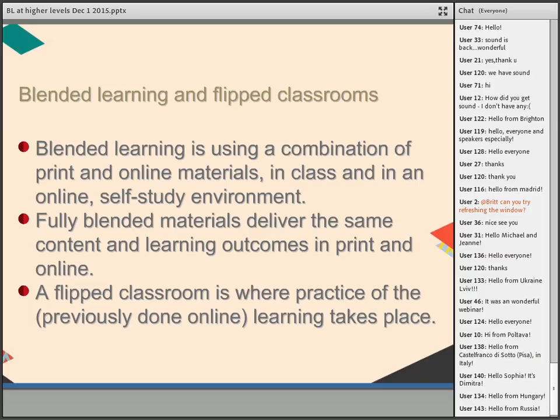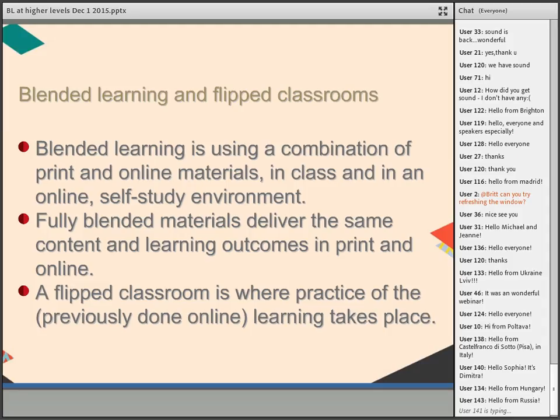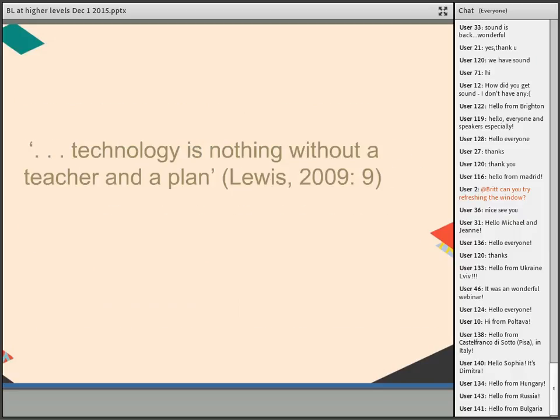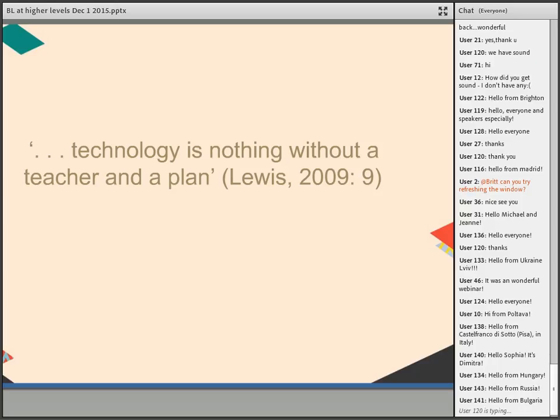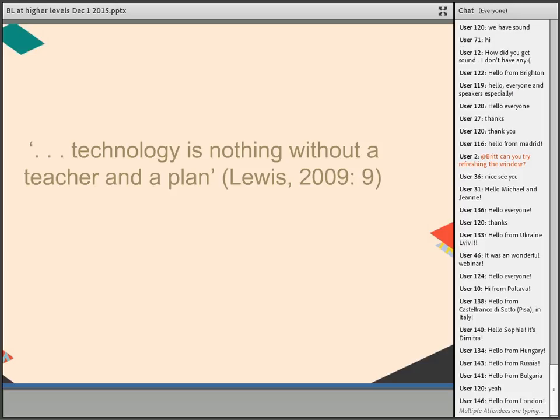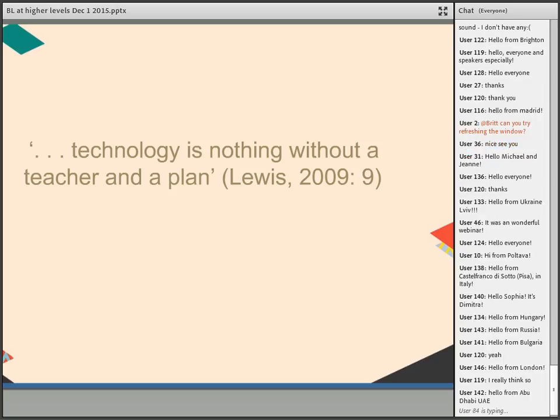Now, technology is a wonderful thing, and we tend to think of it as something that will help solve all of our problems. But I think we need to be cautious, and Lewis 2009 sums up our philosophy that technology isn't everything. It isn't the solution to everything. Technology is nothing without a teacher and a plan. So basically what he's saying is that technology alone is not going to teach your students. Behind every blended course is a teacher who knows what he or she wants their students to achieve and how to achieve it.